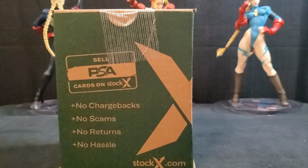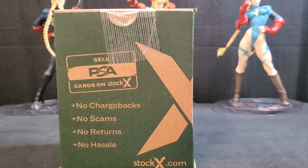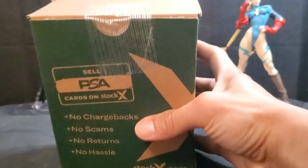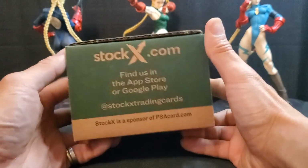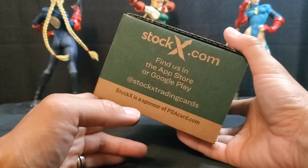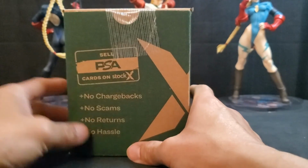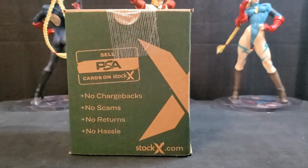Our PSA return. I'm not in a rush to get them opened, strictly for the fact that I also want to have them videotaped for you guys to see, to share with you guys what we got for our grading with our order here. This is again part of the first order we put in, and the boxes aren't numbered, so we don't know whose is whose, but we'll know once we crack the box open.